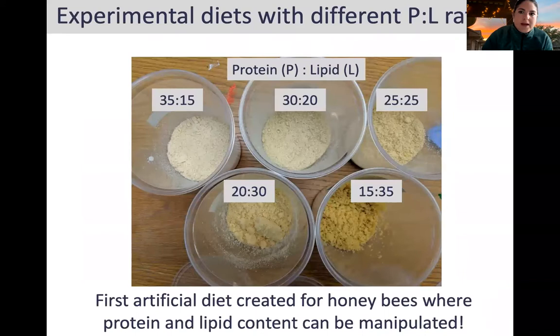Now we have also created an experimental diet type where, knowing that the 1.3 to 1 PL ratio is the one that they prefer, we started manipulating the PL ratios of diets to see how bees react to eating these PL diets. So this is actually the first artificial diet created for honeybees where the protein and the lipid content can be manipulated while still maintaining the same consistency of the diet.